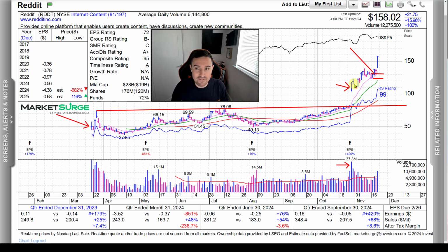It gaps up and there's a very strong close on the day here. And look at the high relative volume coming through as well. So there's very high relative volume with a very bullish daily candlestick on the earnings gap up itself. Okay, liking that, and we're in all-time high territory now for Reddit.